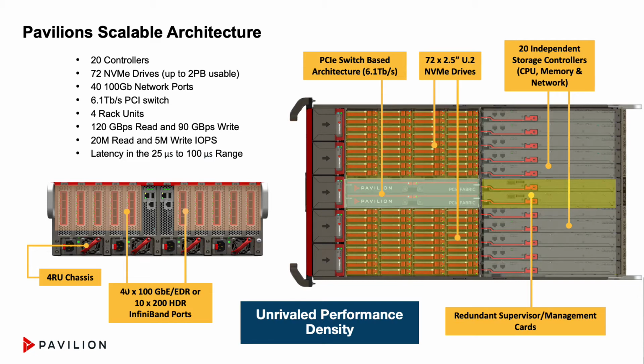We are a multi-controller architecture. We can have up to 20 independent storage controllers. We can have up to 72 NVMe drives that can connect to any one of our storage controllers. We deliver almost 2 petabytes of usable capacity. We have up to 40 100 gig Ethernet or InfiniBand ports, all connected together with a 6.1 terabit internal PCIe switch. All of this is packed into 4 rack units.